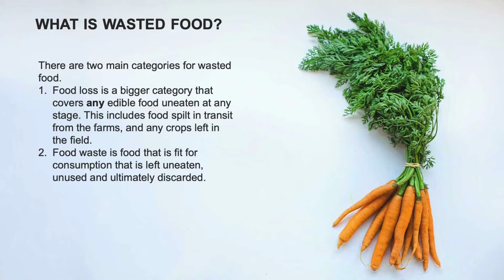So what is wasted food? It can be divided into two major categories. Food loss is the bigger of the two categories, which covers any edible food that is uneaten at any stage. This can involve crops that are left in the field, and it can also involve food that is spoiled during transit, for example. We also have food waste as a second category. This specifically looks at food that is fit for consumption that is left uneaten, unused, and ultimately discarded, an example being a half-eaten plate of food.